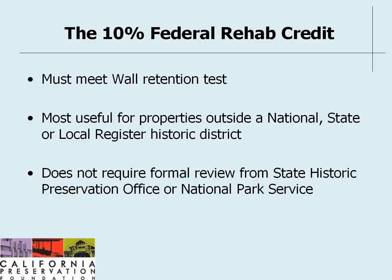Buildings that are listed on the National Register of Historic Places are not eligible for the 10% credit. Buildings located on the register or listed in districts that have been certified as state or local districts are presumed to be historic and are therefore not eligible for the 10%. So the 10% is for buildings that are not historic that have been built prior to 1936. And because they're considered not historic, the 10% tax credit does not require a formal review from the State Historic Preservation Office or the National Park Service, as the building is designated non-historic.